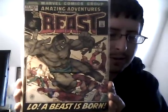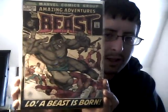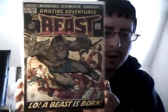I love these sort of picture frame type comic books from the 70s. They're just so cool. And the story is great. So I think it's Mike Ploog art, just like the Ghost Rider over there. Sorry. Here we go. One more.